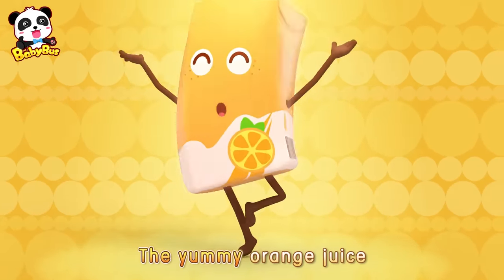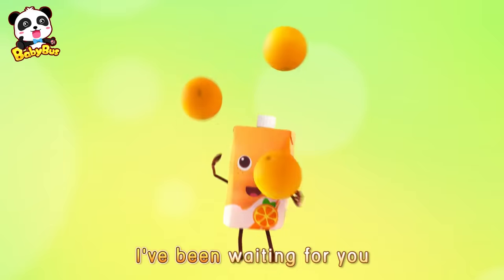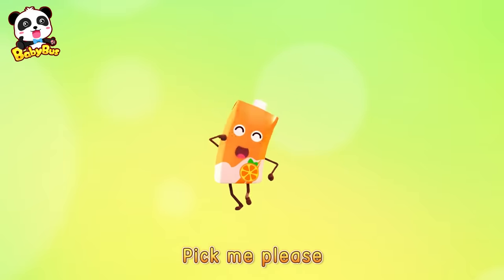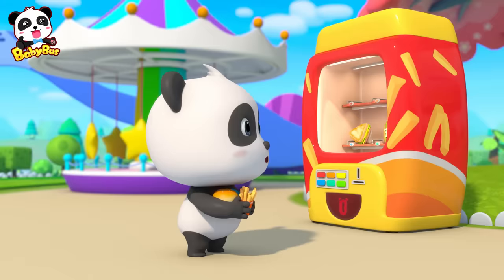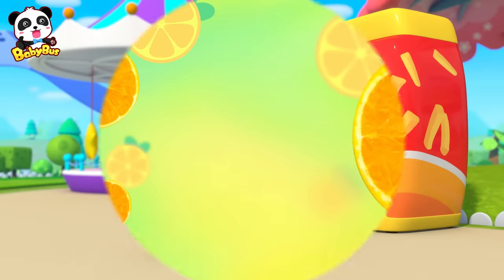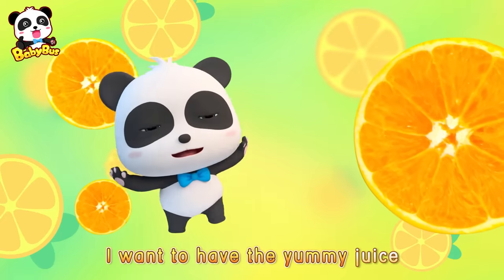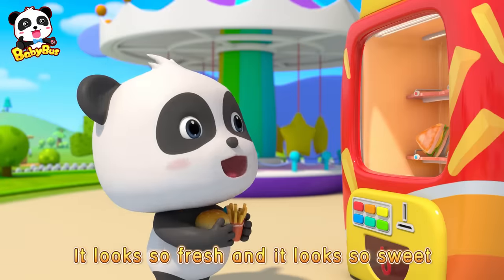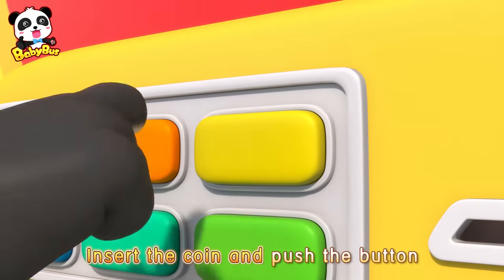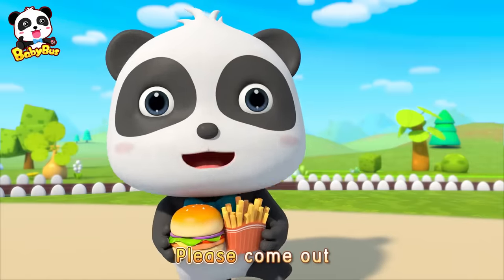Here I am, the yummy orange juice. I'm so fresh and I'm so sweet. I've been waiting for you, pick me please. Yummy orange juice is ready to go. I'll have the orange juice too. I want to have the yummy juice. It looks so fresh and it looks so sweet. Insert the coin and push the button. Yummy orange juice, please come out.